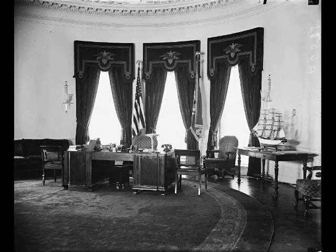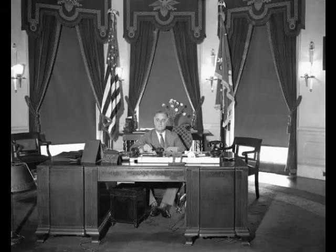What happens is in the 1930s, a new building replaces the old one, and the Oval Office itself is a new room, closer, more towards the residence in the West Wing, in the newly constructed West Wing. So here we have President Franklin Roosevelt in the newly constructed Oval Office, this would be around the mid-1930s.